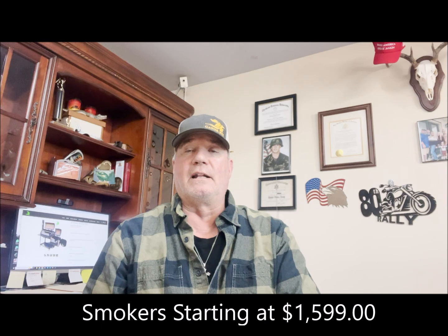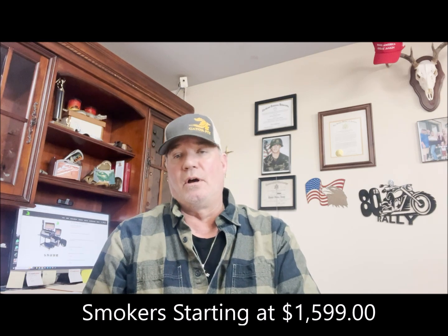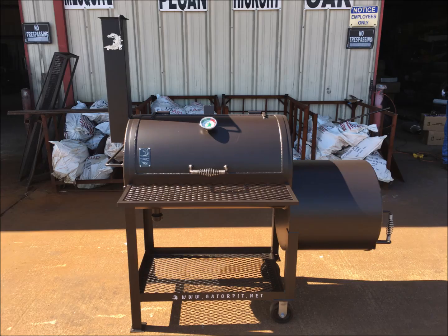$15.99 starting on a value line Gator Pit smoker, 20 diameter, 32 long in the main chamber, offset firebox, 1/4 inch thick, new pipe steel. It's an awesome looking cooker. I'll put a picture here in this video when I'm editing it. But go check it out, gatorpit.net.